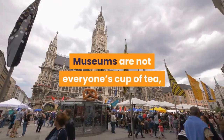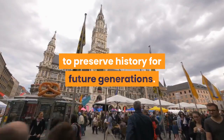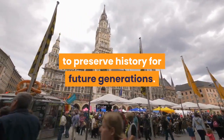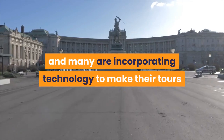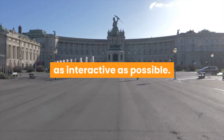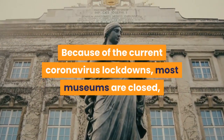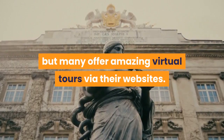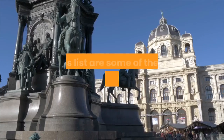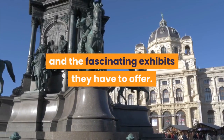Museums are not everyone's cup of tea, but they are essential in the ongoing quest to preserve history for future generations. Museums have also come a long way, and many are incorporating technology to make their tours as interactive as possible. Because of the current coronavirus lockdowns, most museums are closed, but many offer amazing virtual tours via their websites. On this list are some of the most well-known museums in the world and the fascinating exhibits they have to offer.